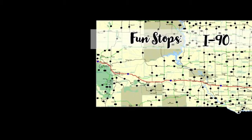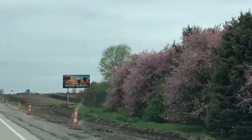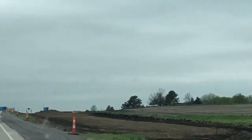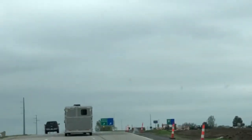We're going to talk about the different stops and things that you can do coming across South Dakota on I-90. This is when you're coming west, coming out of Sioux Falls, which is the largest city in South Dakota, in the southeast corner. You're going to be heading west, and it's just a really, really long road in front of you. But there are some really cool stops along the way, different things you can do depending on your time frame and what you want to do.